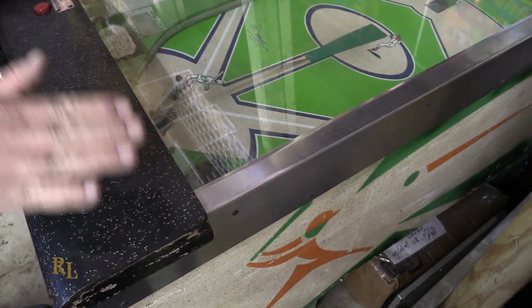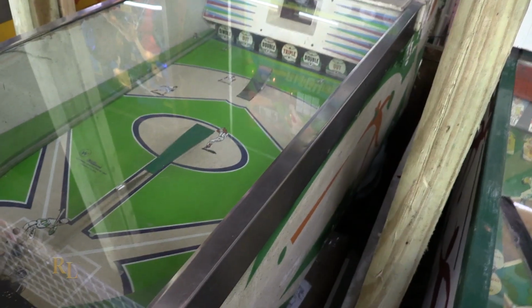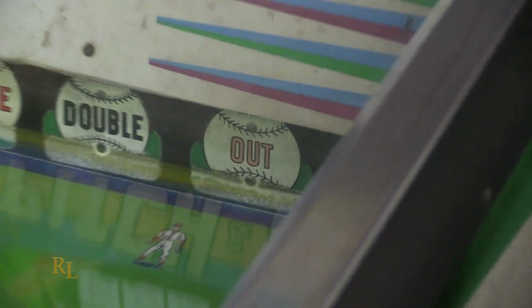And you don't have to slam the button, because all you have to do is press it. You're making contact electrically. So when I push the button to pitch, oh, now you see that? I got an out, first shot. This one has out targets. You can't go between these targets too easily. It's possible, but not too easily.